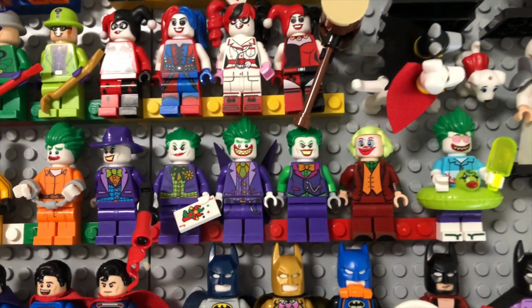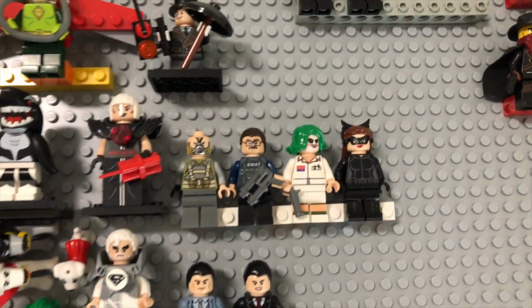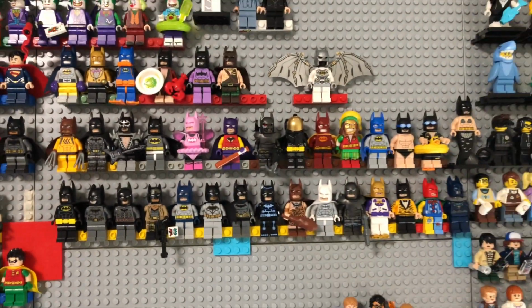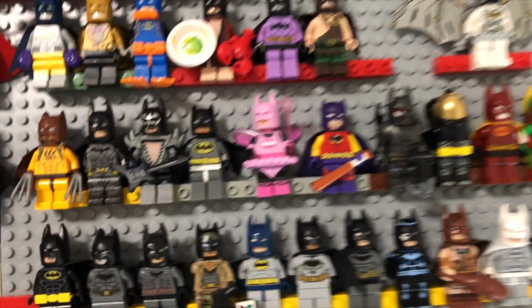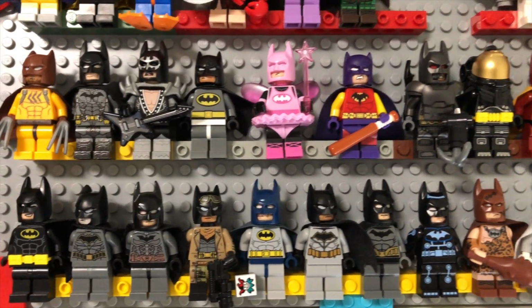Got some Joker variants here. And you'll notice that I do have some customs mixed in too. Here's my Dark Knight section. Working on expanding that, wink wink, nudge nudge. And here are all of my Lego Batmans. So lots of Lego Batman figures here. Pretty crazy, honestly. I'll just give a quick little run through these two largest groups just to show you everything.